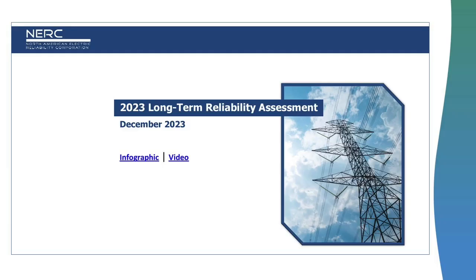Shift a bit. Talk about NERC, another acronym. It's the North American Electric Reliability Corporation. What they do is set and then monitor the reliability standards across the grid in the United States. They fall under the purview of FERC, the Federal Energy Regulatory Commission, a wing of the federal government. They issue assessments, seasonal assessments and long-term assessments for grid reliability.